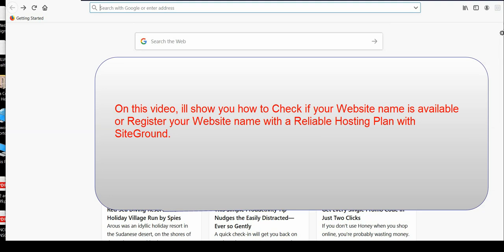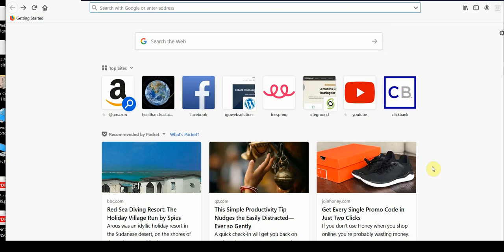First thing you want to do is to really start and register your website name, or they call it domain name. You want to select a reliable hosting server. Okay, this is where your website lives. Okay, let's go to website and get the steps.